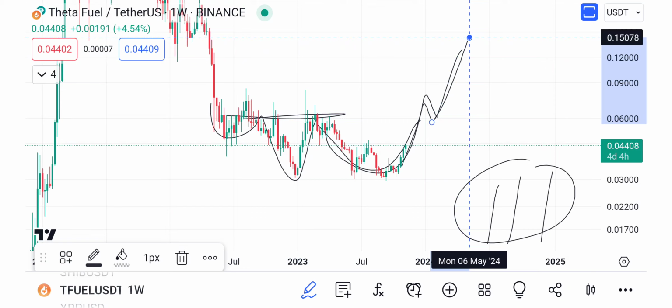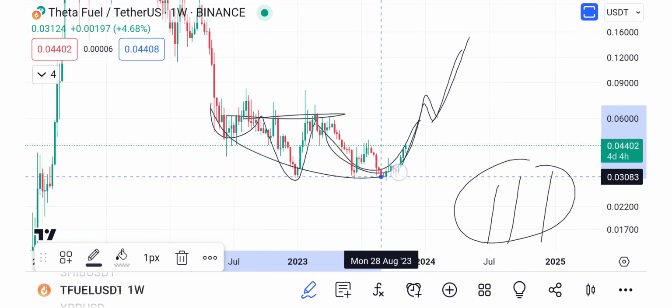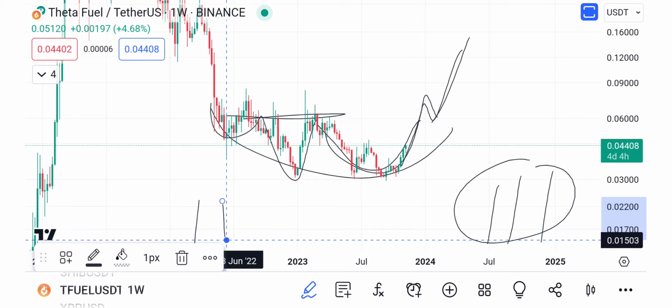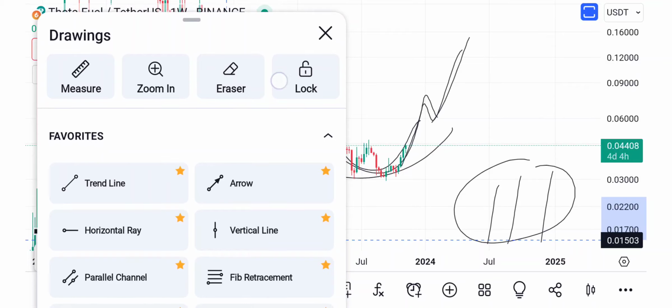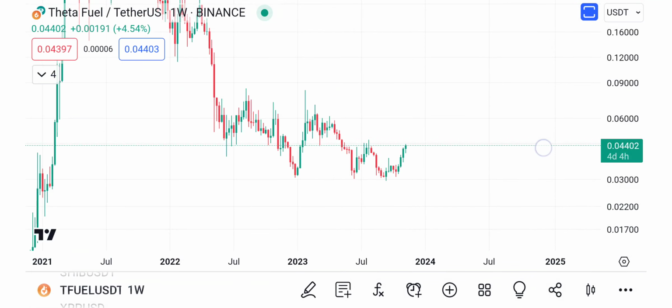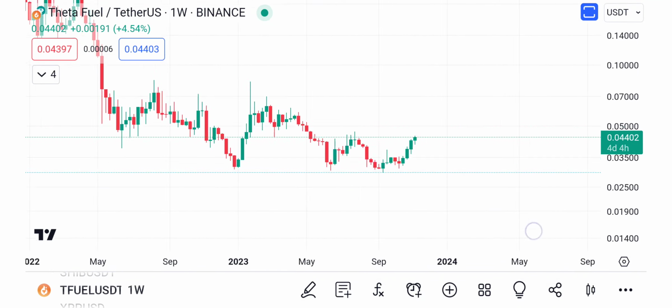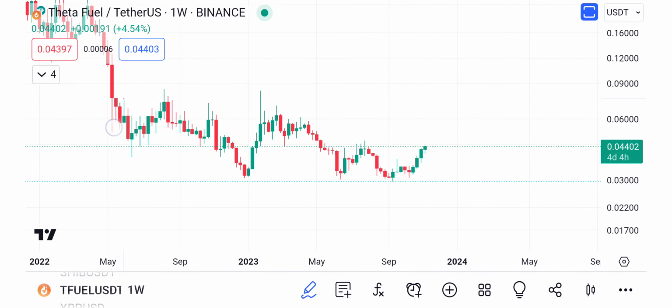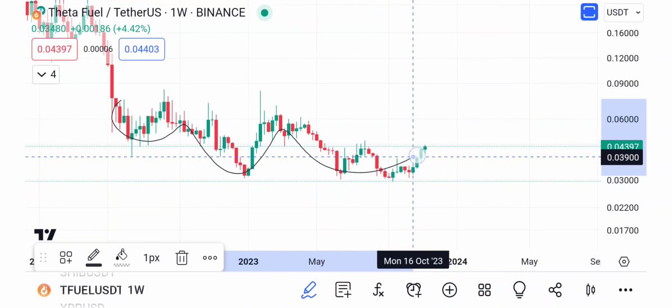Versus the other, which would be the complete rounded bottom, which would be one, and then the inverse head and shoulders, which would be two. So you're at a 3-2, right? So a 3-2 odds of where we're going to pull back. So I'm looking at Theta Fuel. I'm saying this thing is bullish. You know, we have our inverse head and shoulders here.